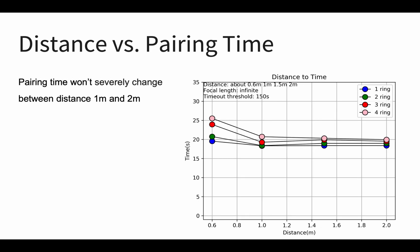The second figure shows the average pairing time at different distances from 1 to 4 LED rings, revealing a similar trend for different numbers of rings. Particularly, as the devices move away from the server, the average pairing times for the different numbers of rings are equally low. Within our test range, we can see that the impact of distance is not as critical as we imagine.